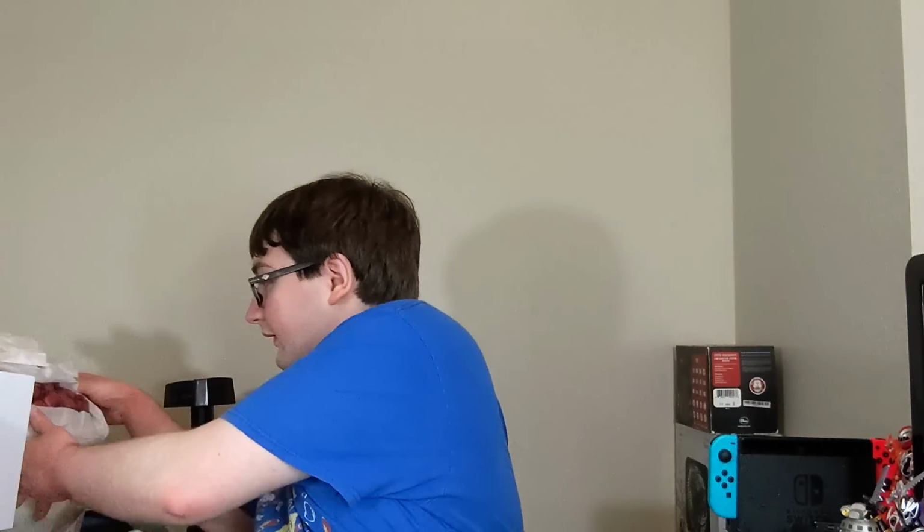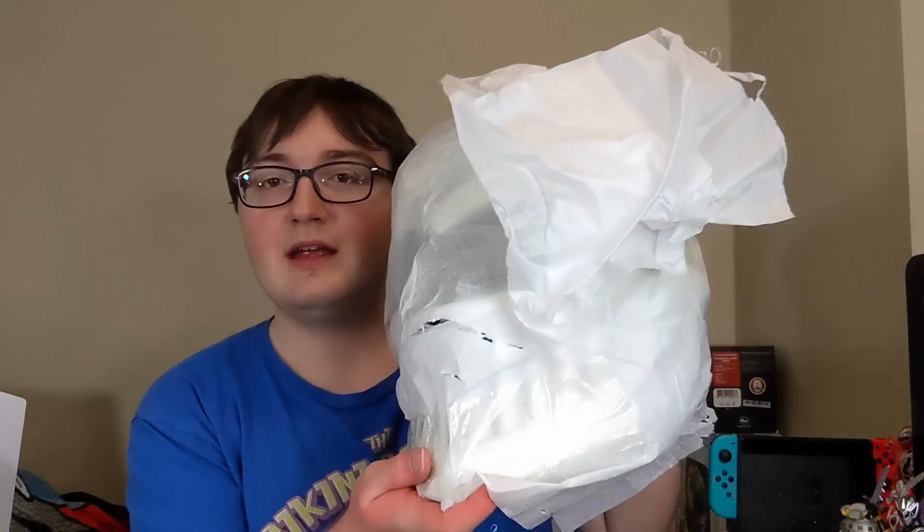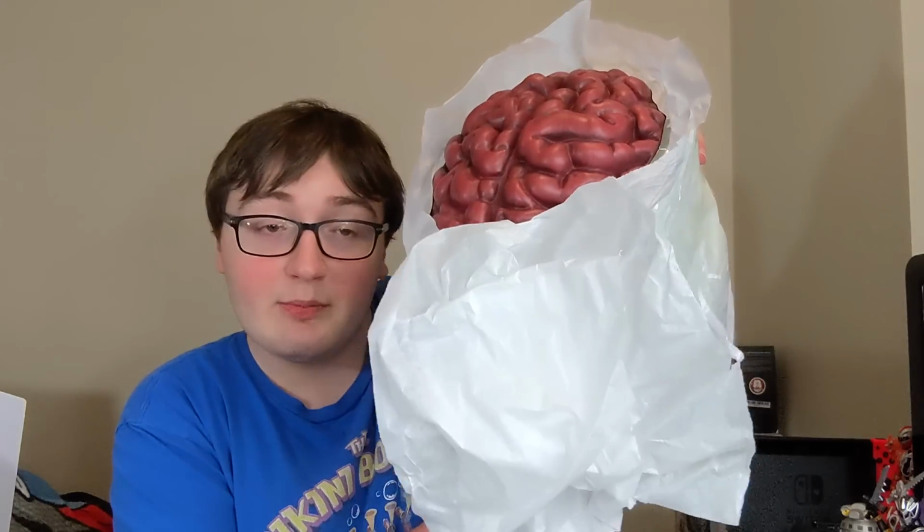We can move the instructions and the cutter. Because here is the big thing, covered in the same kind of tissue paper and tape combination that the crest was. So here it is in there. You can see the big squishy brain on the top. So that's gorgeous.